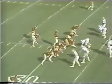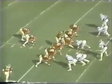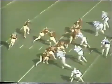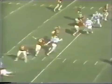Steve Rhodes goes wide to the left. Overstreet is in motion now, is now setting up as a flanker, and now goes in motion. Watts goes back and now just comes straight up the middle. Watts, first down at the 43 with Tyrus Bratton, number 3, making the hit.